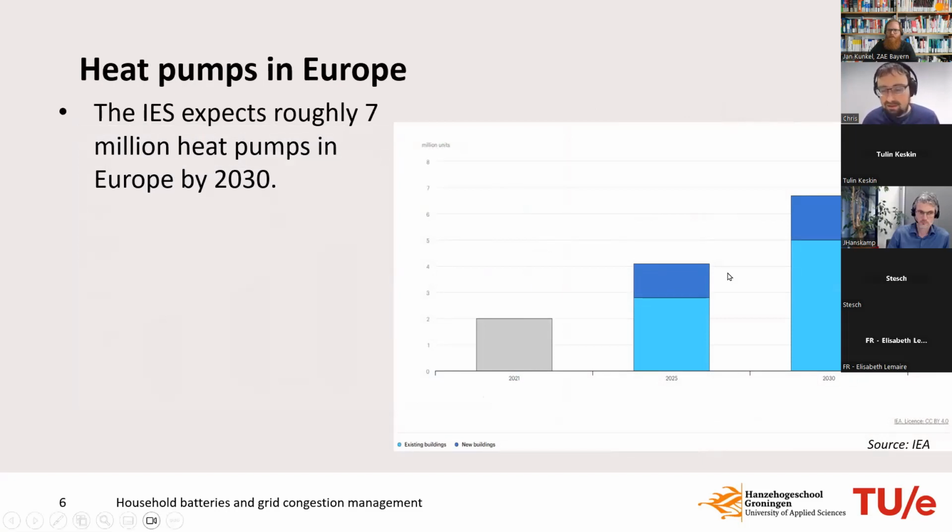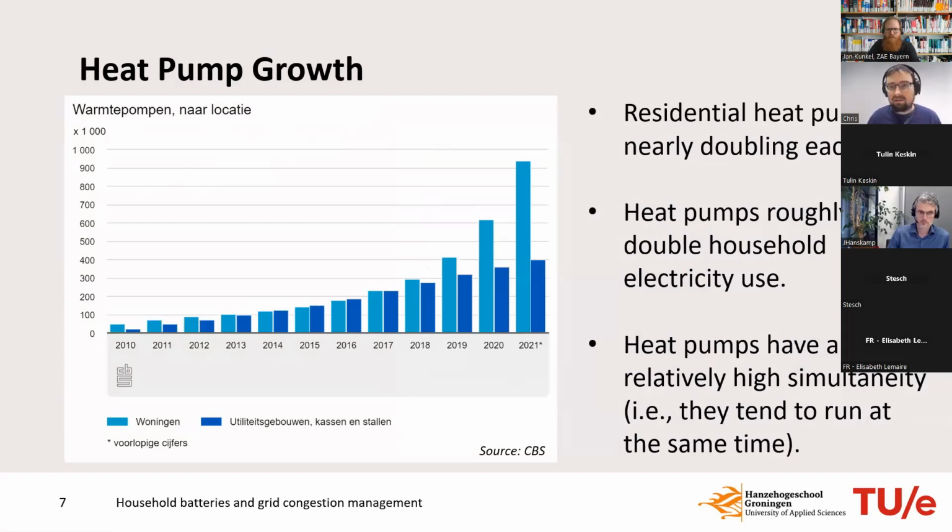If you look at this projection from the IEA, they're expecting roughly 7 million heat pumps in Europe by 2030, a lot of them in existing buildings and then some in new buildings. And a lot of these are expected to be in residences as well, so in the periphery of the electricity grid. Of course, industry also uses heat pumps, but we expect a large part of this to be in housing.